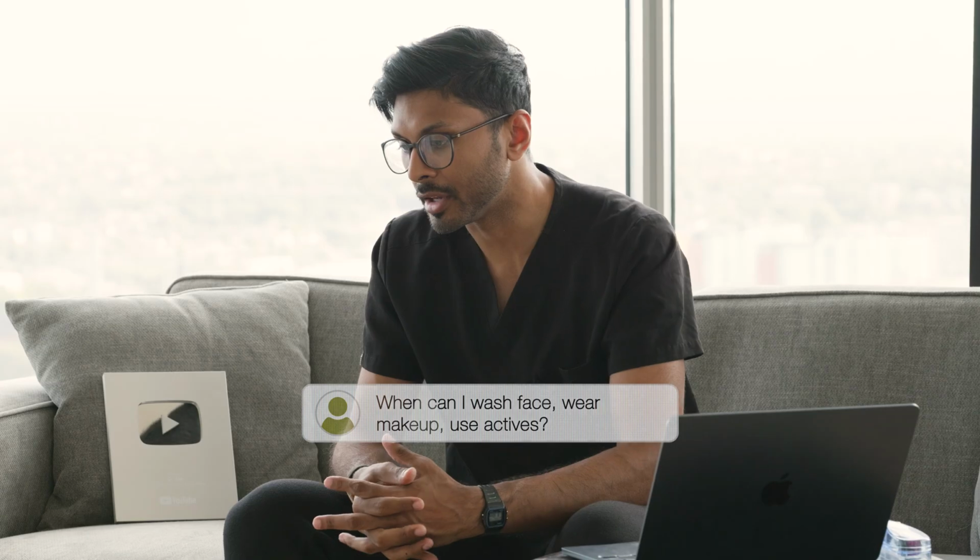Now, when can I wash my face or wear makeup or use actives? So in terms of that, when you finish microneedling, if you're using saline like I recommend, you can just wash it straight away with that because there's no risk. It's just saline. In terms of just plain water, personally, I would wait probably about 15 to 20 minutes because it takes, let's say, 12 to 15 minutes for the holes to clear up and to seal up, sorry.